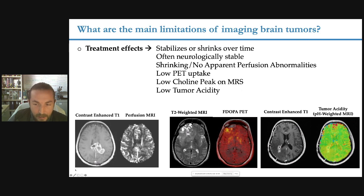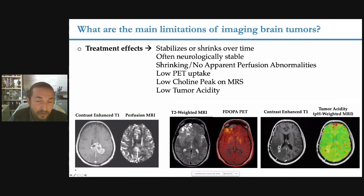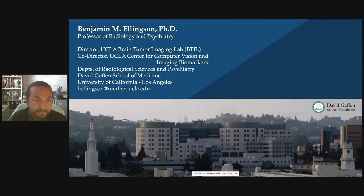So here you see a patient with a new enhancing lesion, and relative to this previous tumor, you can see that there's relatively low acidity within that environment, indicating that this might be just damage to those blood vessels and not necessarily aggressive tumor. So with that, I'd like to thank you for your attention. Happy to answer any questions.